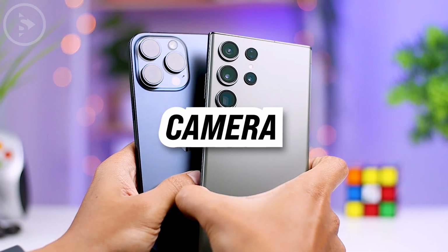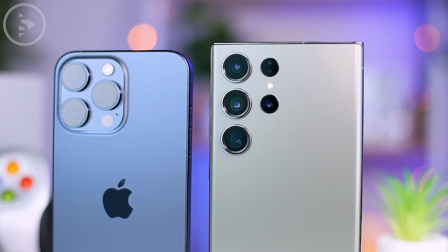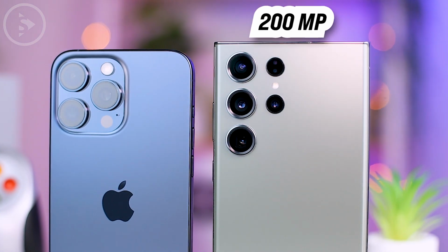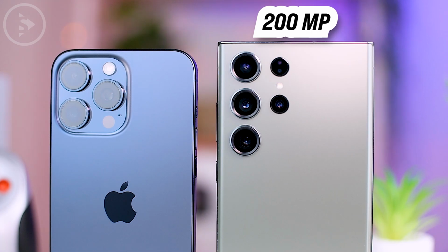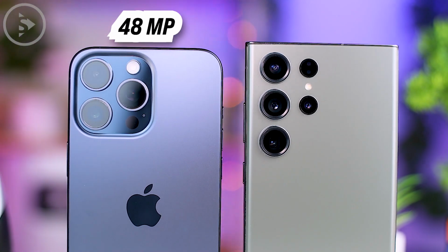First, let's directly compare the main cameras of these two smartphones. If you consider the resolution, the S23 Ultra camera immediately appears superior. The main camera of the S23 Ultra uses a 200 megapixel resolution, while the iPhone 15 Pro Max comes with a 48 megapixel resolution main camera.